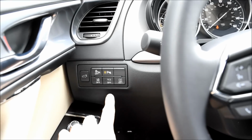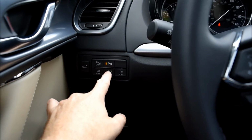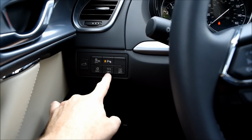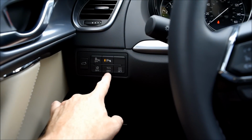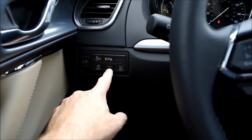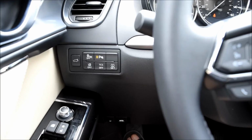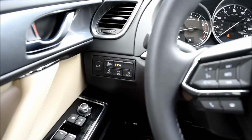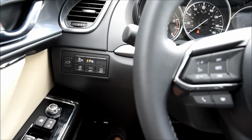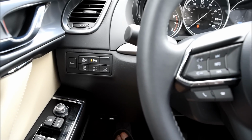So the parking sensor, that's something I should show you. It does have sensors, backup sensor and camera, traction control system. This is an all-wheel drive as well, but I won't get into technical stuff. And again, that's where you reset your tire pressures. It does also have brake assist on the front, which I've also tested thanks to someone pulling out in front of me, and it automatically engaged the brakes.